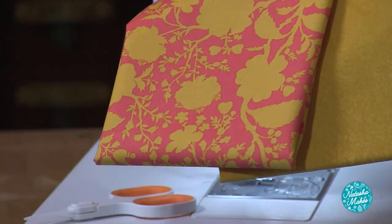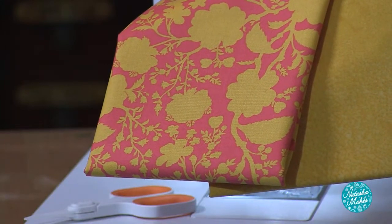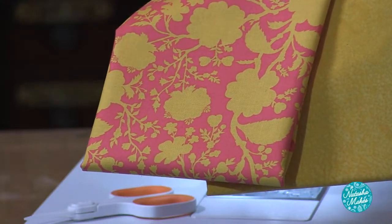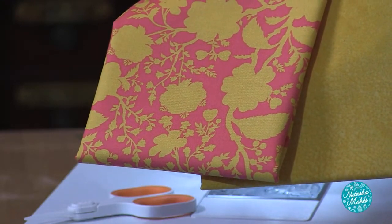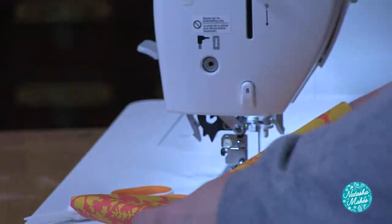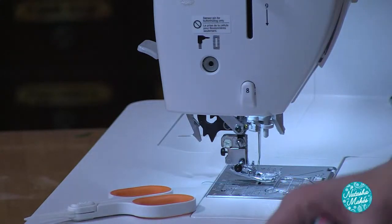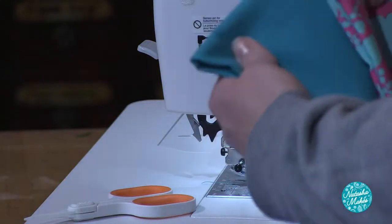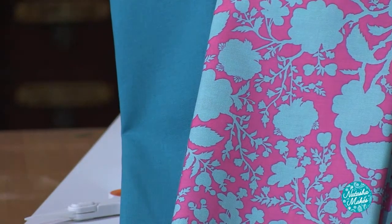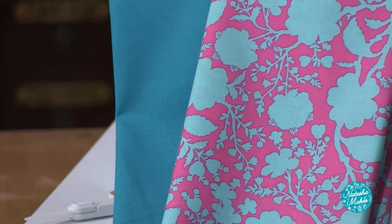So this is your Tula Pink. This is Snapdragon and Gold. Wildflower Snapdragon in gold with your Salt Batik. Isn't that gorgeous? Isn't that gorgeous? And then this is the one that I made my samples out of. There we go.